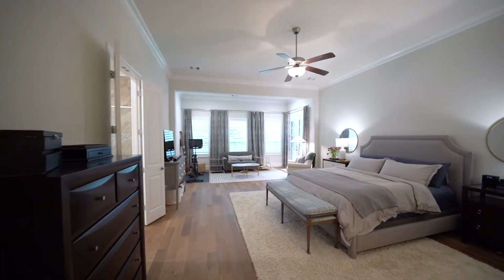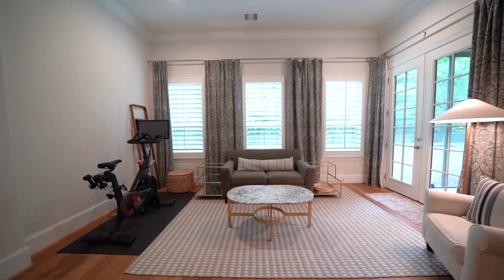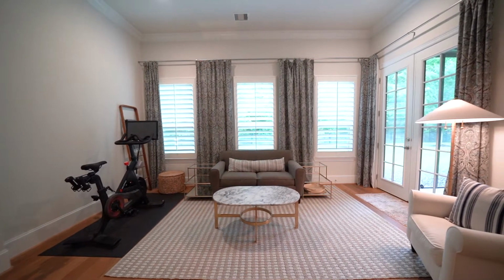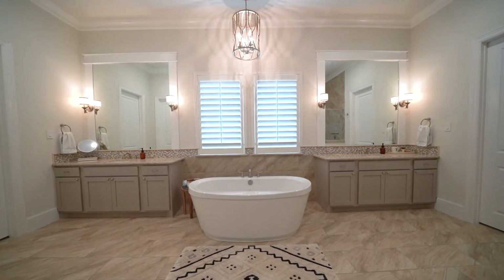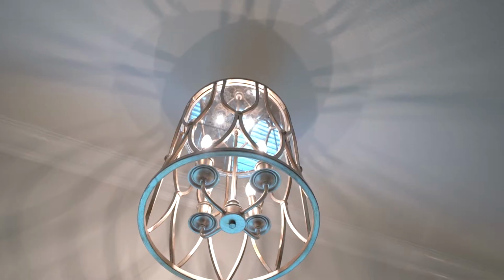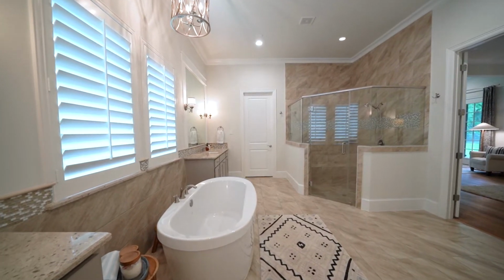The expansive primary bedroom has hardwood floors, decorative moldings, tall ceilings, and features a separate sitting area with a patio door leading to the screened-in back porch. The luxurious finishes of the owner's bath include decorative lighting, a freestanding garden tub, and a large shower with a shower seat and floor-to-ceiling tile.